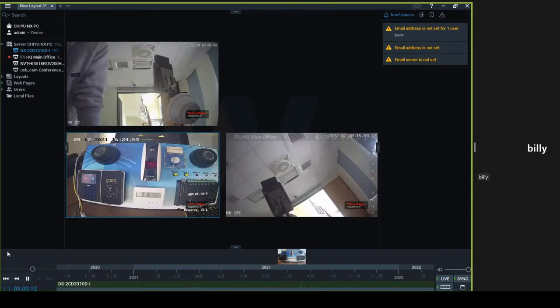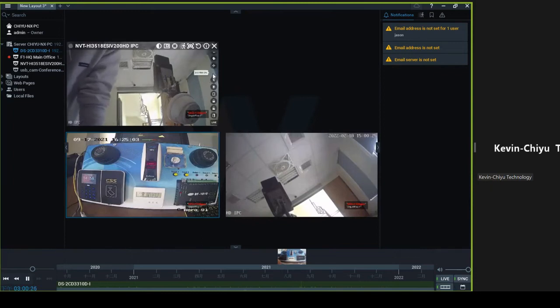Okay, go ahead. So next part, we see the trigger. Here you see, you can see this is for the hardware and soft trigger. So we close the door.